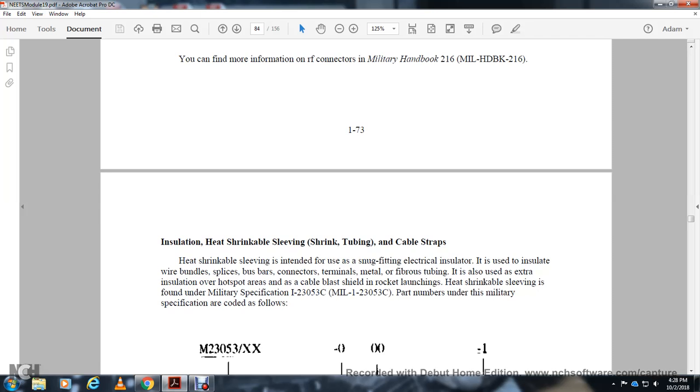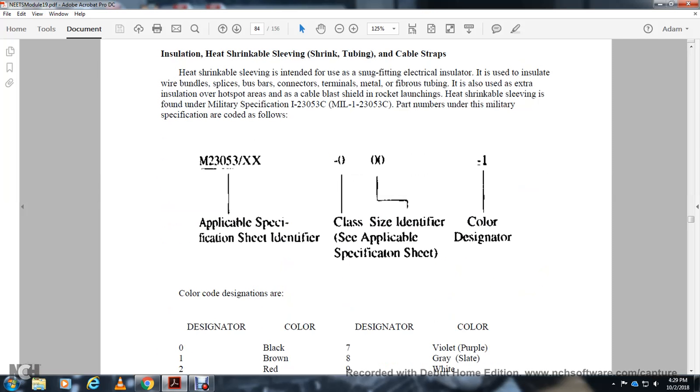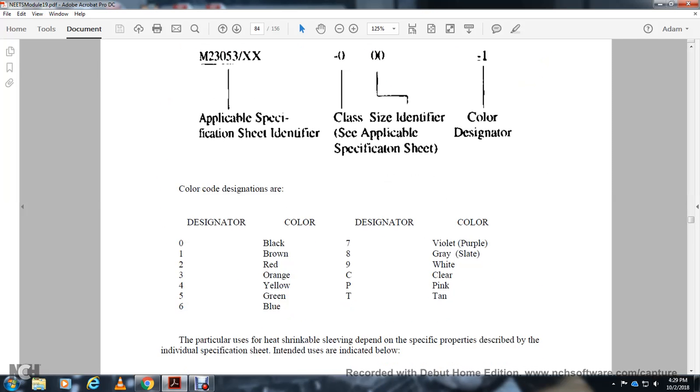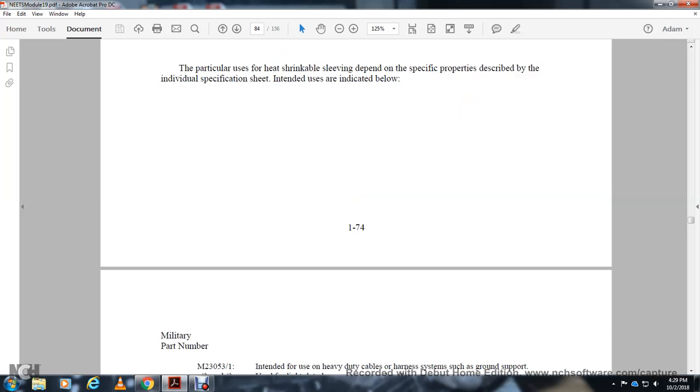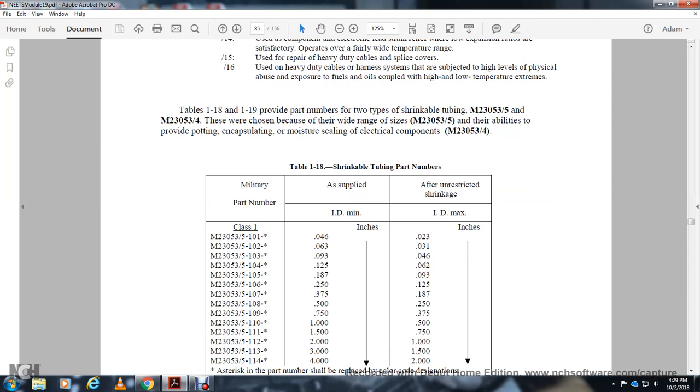The part number that you give is the military specification code, as follows: applicable specification sheet, class, size identifier, and color designator. Particular heat shrinkable tubing depends on the specific properties described in the individual specification, and some is intended for identification use, with more tables.